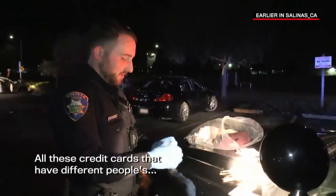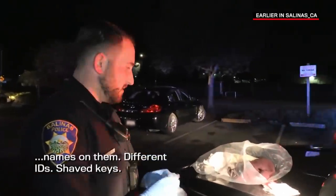All these credit cards that have different people's names on them, different IDs, shaped keys.